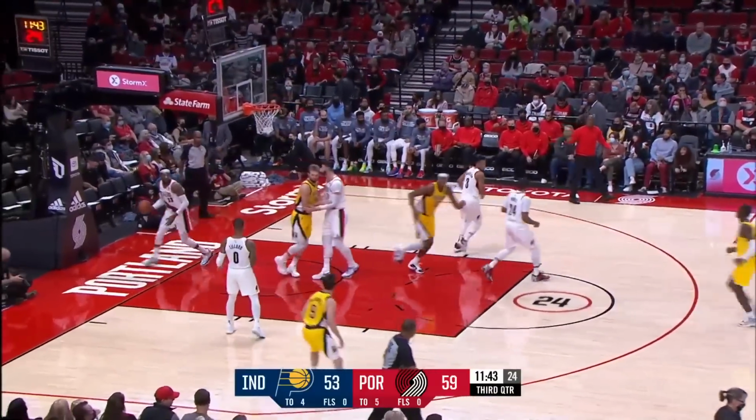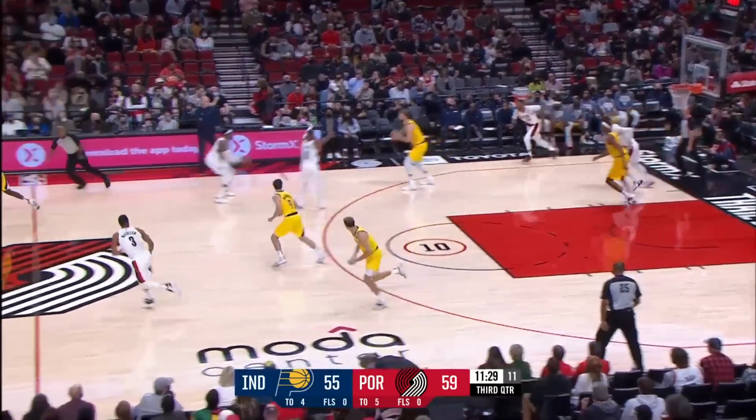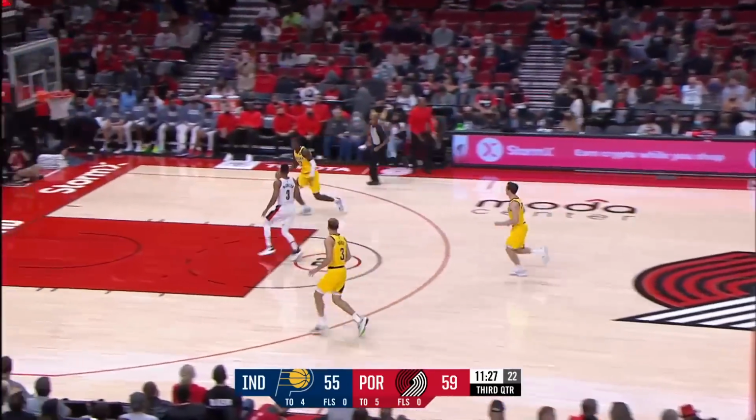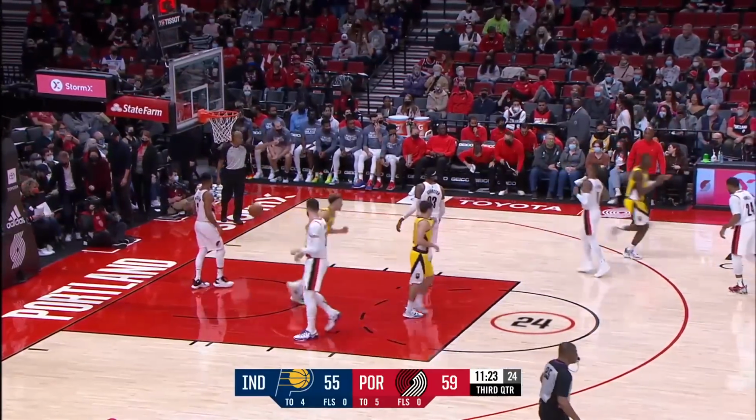Caris LeVert starts things off with a little 10-foot pump shot in the paint. But the Blazers weren't beat by McConnell on that drive on the baseline. So now action is enabled by that. And now 4 points in a row.